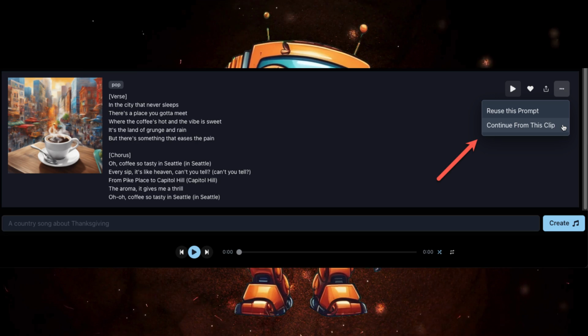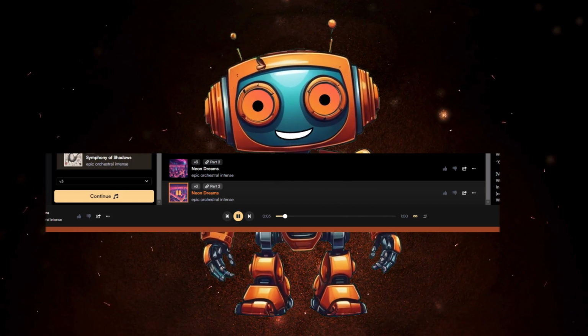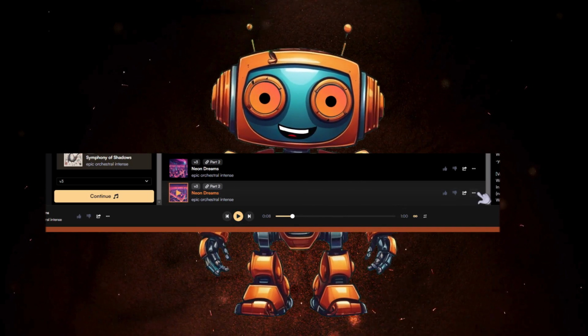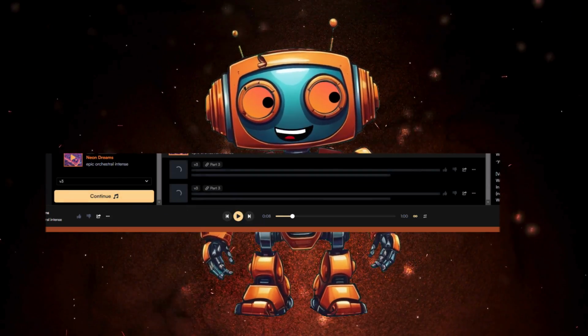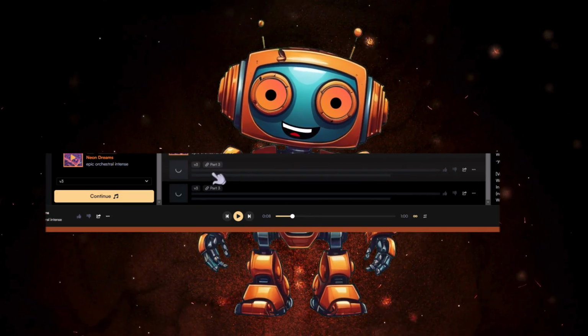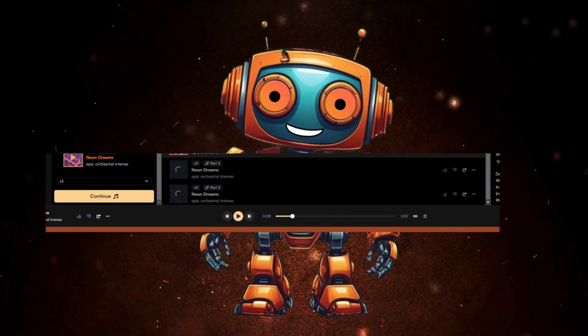You can rinse and repeat this process as many times as you want. I normally shoot for around 3 to 4 times, which will get me around 3 to 4 minutes of audio, because from my experience with V3, I noticed that sometimes it will generate a 2-minute track for the first 2 tracks. Then the continued tracks will sometimes generate only 1-minute long tracks. Keep in mind it's not perfect, so you may need to generate a bit more than 3 to 4 times.